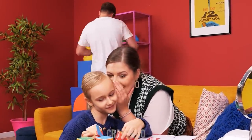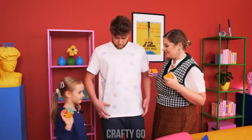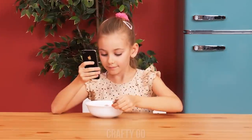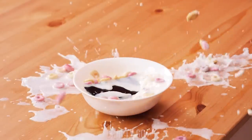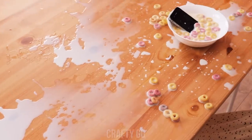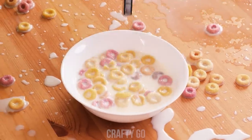Hey, share your secret with us. Stamping on Dad's shirt? Hmm, not bad. Oh no! Oopsie! Let's assess the situation. Time to clean up and think of a hack, don't you think?